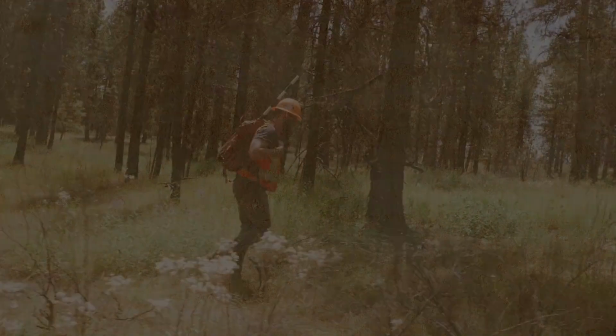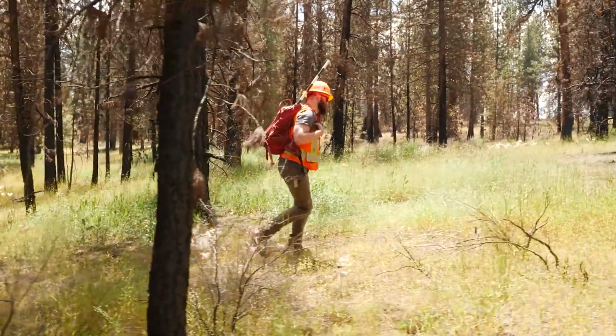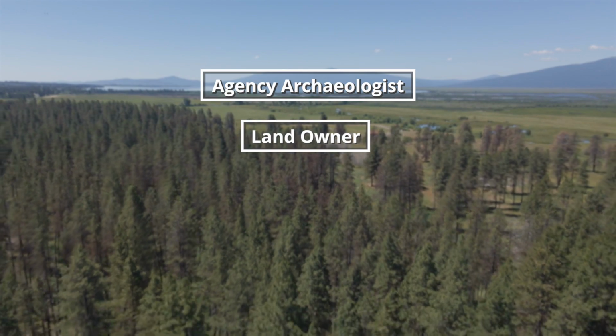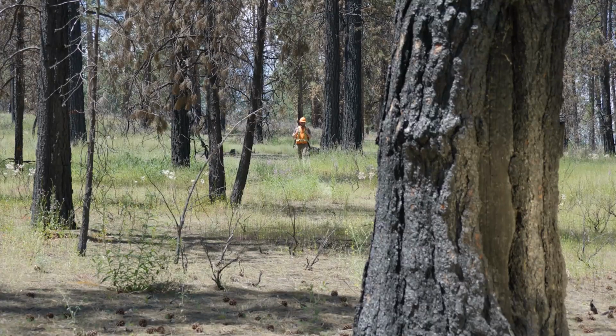Remember, archaeological sites are protected under state and federal law, so planning and coordination are key. Prior to conducting work that may impact trees, be sure to contact the agency archaeologist, landowner, tribal partners, and/or the State Historic Preservation Office to determine if any recorded CMTs are in the area.